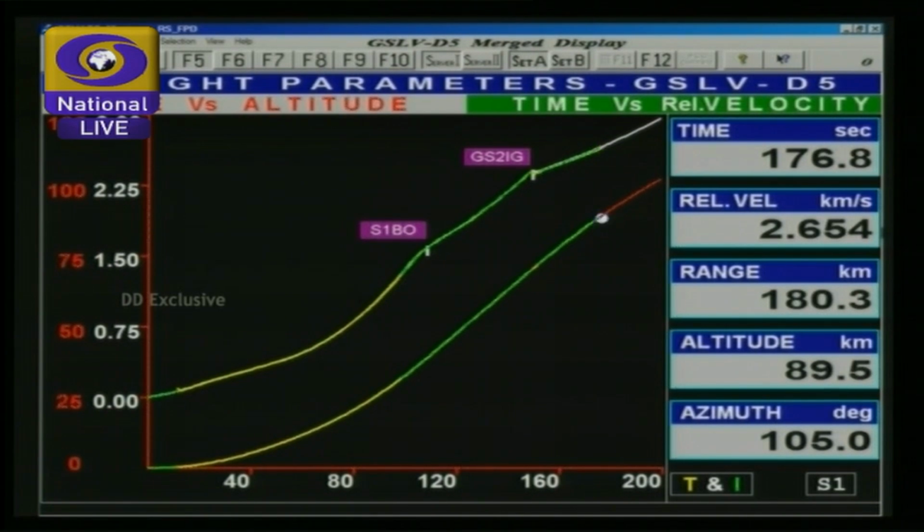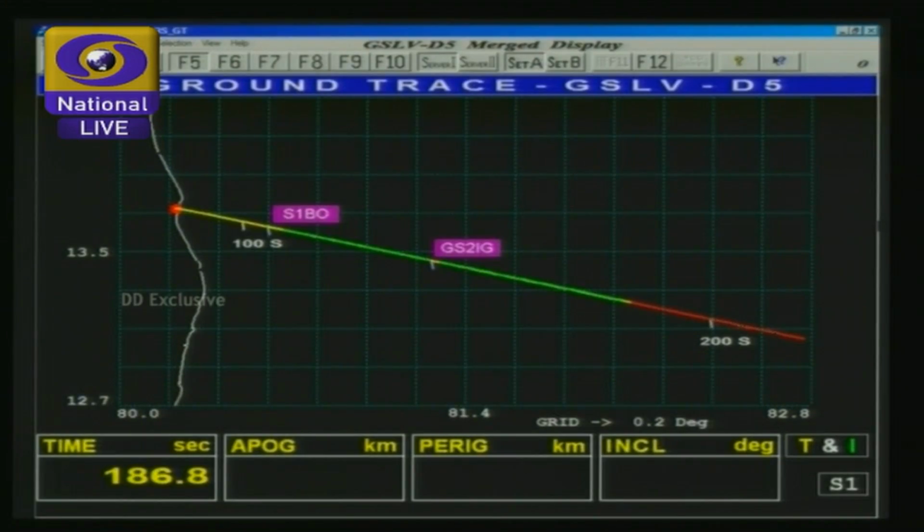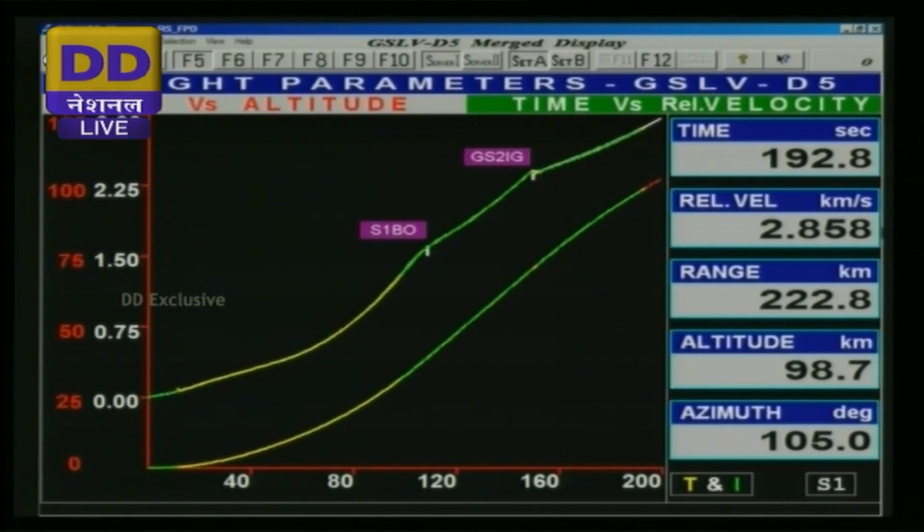So first stage has been separated and the second stage has been ignited, and we heard the announcement, the second stage performance normal. The time is 180 seconds, and although the vehicle has attained the velocity of 2.7 kilometers and the range of around 215 kilometers, the vehicle is nearly at an altitude of around 99 kilometers.